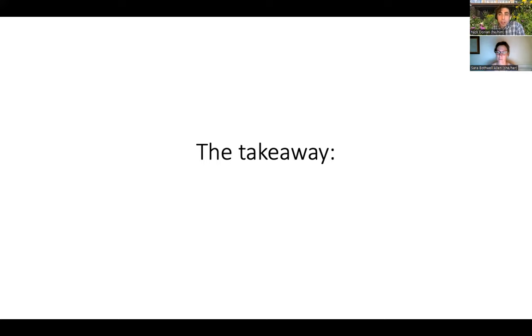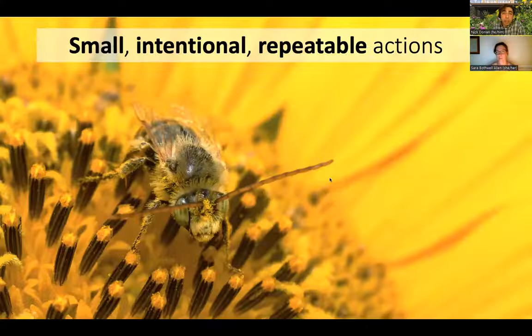In order to save our native bees, we need to go outside and we need to watch bees. We need to introduce ourselves to our native bee neighbors. We need to pay attention to what they need, because it quickly becomes easy to understand what they need when we pay attention to them and we observe their lifestyles. And when we do that, we learn that they don't require much, and that our role would be to take small, intentional, and repeatable actions every year.